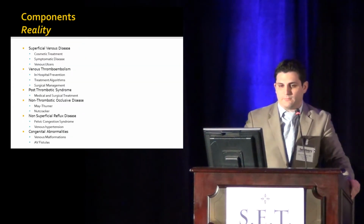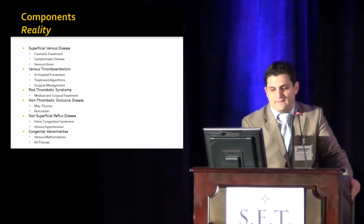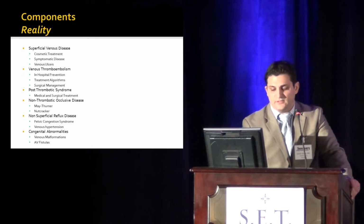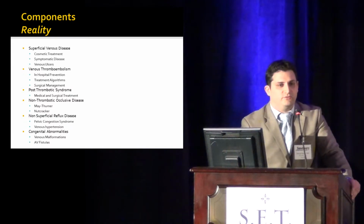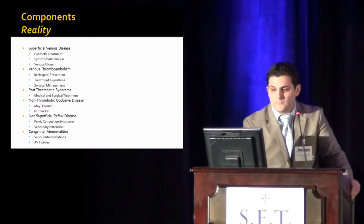So to build a comprehensive program, you kind of start at the bottom and work your way up. You have to have a superficial venous disease practice because that's where a lot of these patients come from. You have to deal with VTE. You need to deal with post-thrombotic syndrome. You need to deal with the non-thrombotic occlusive disease, the non-superficial vein reflux disease, and you need to get into congenital abnormalities because you need to have an understanding of the pathophysiology to take care of these diseases. And you probably can't do it alone.